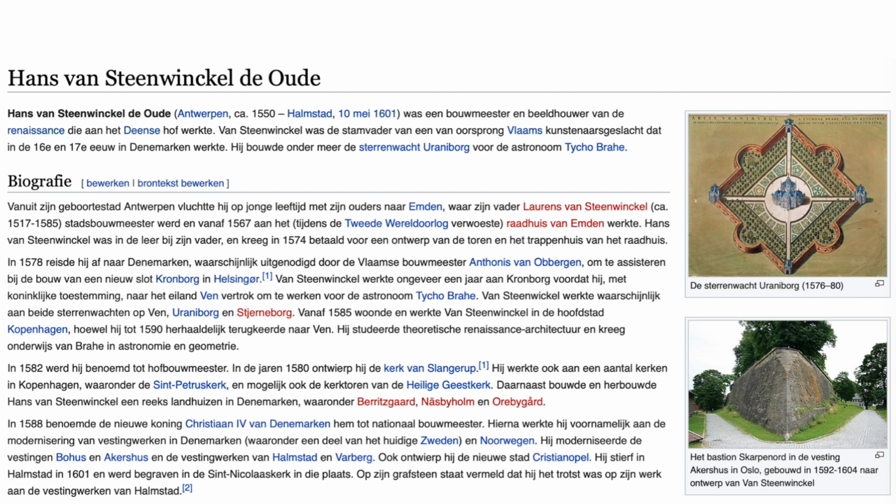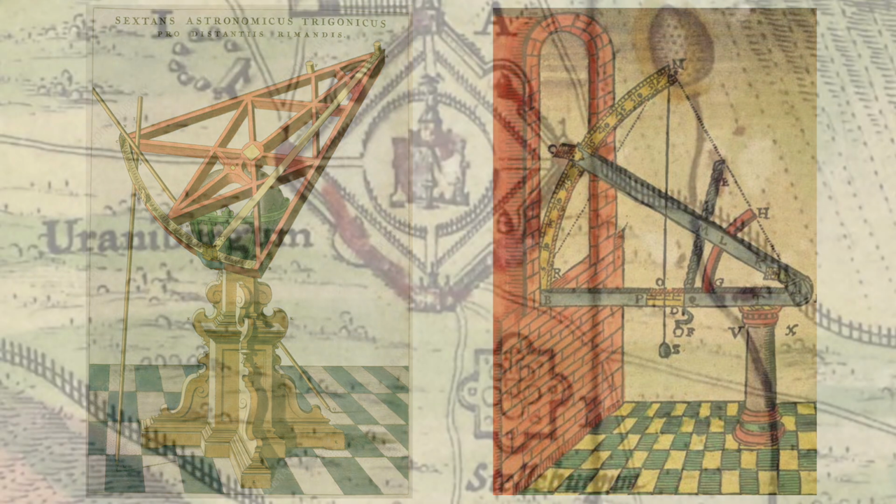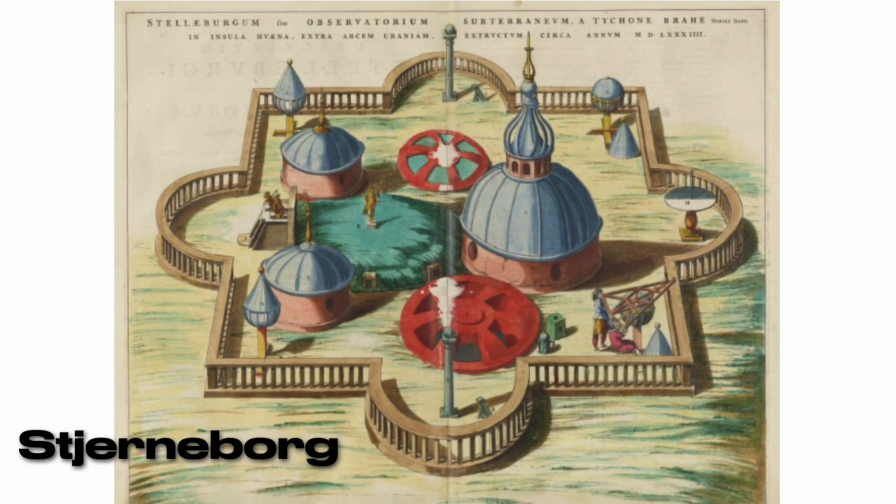Hans van Steenwinckel stayed on the island of Ven for 4 or 5 years, during which time he studied with Brahe. In 1584, history tells us that Uraniaborg proved too windy for Brahe's precise observational instruments. So Steenwinckel designed him a newer underground observatory called the Star Castle or Stjerneborg. We can see that here, with just the roofs and turrets peeking through the dirt.